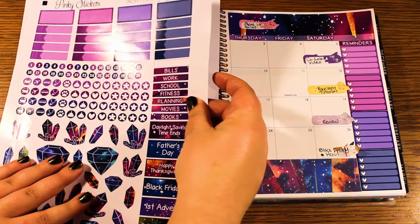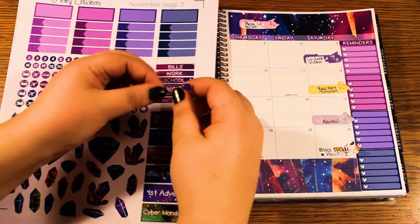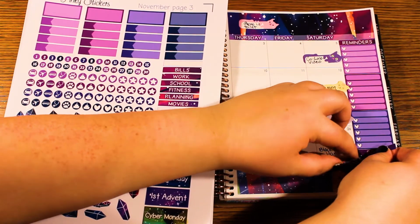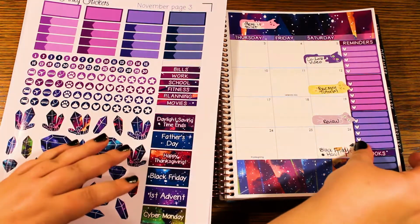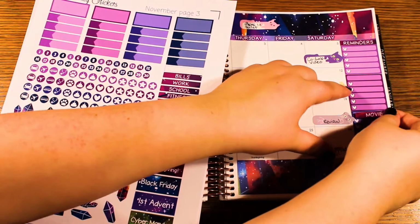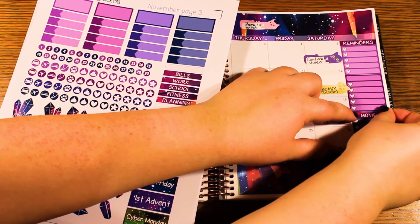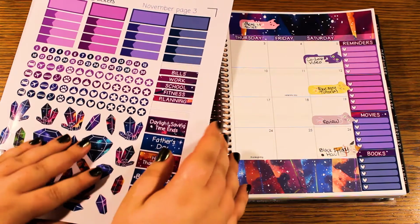Let's see. I think I'm gonna do books at the bottom, because I constantly have a list of books I want to read, and maybe if I get a little bit organized about it, I'll actually get to them all eventually. Same with movies. It's a never-ending list. In general, if there's a movie and you want to know if I've seen it, good chances I haven't.